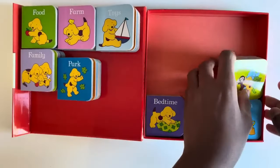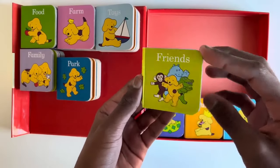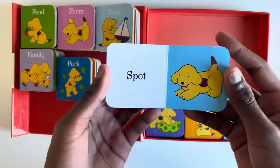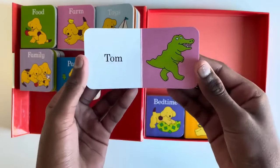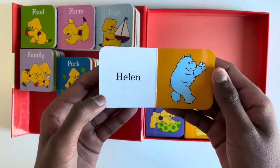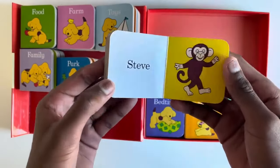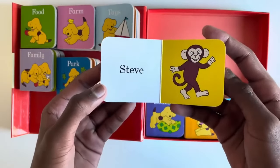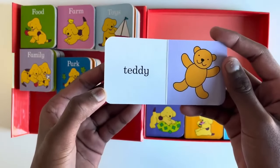Now shall we read friends? Friends. Spot. Tom. Helen. Steve. And Teddy.